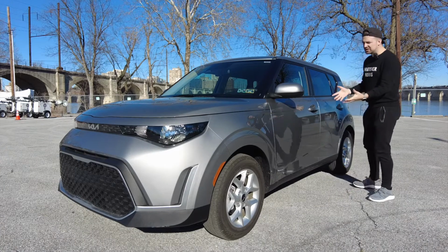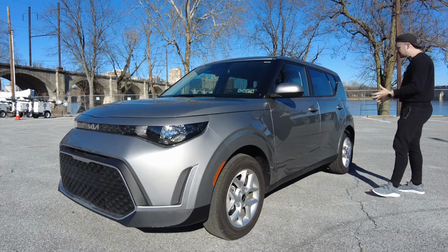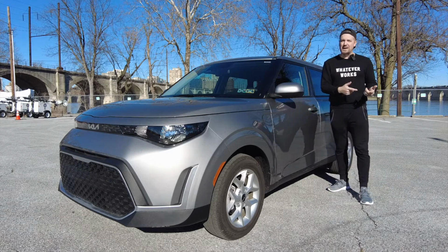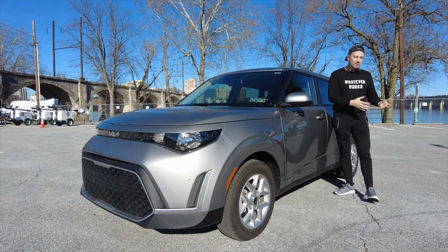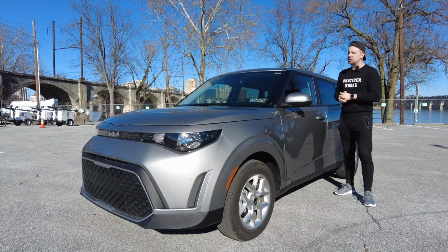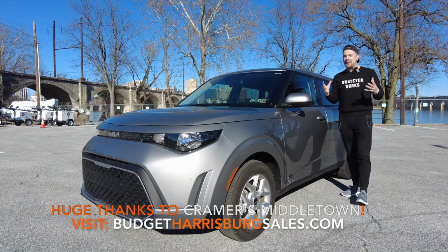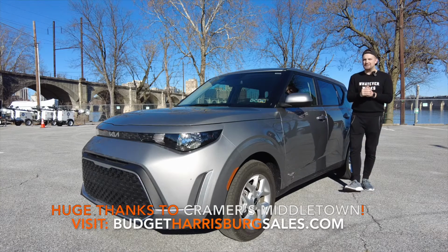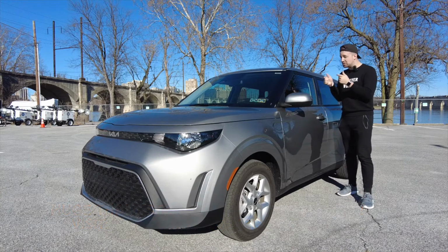But I mean, look at this thing, very quirky, very full of character, very boxy obviously, and because of that boxiness it's not very aerodynamic, and that unfortunately does affect your MPGs. We'll get into that when we talk about the engine. This largely has kept its classic shape ever since it came out in like 2009, 2010, I'm guessing about 15 years ago or so. I used to have one of these.